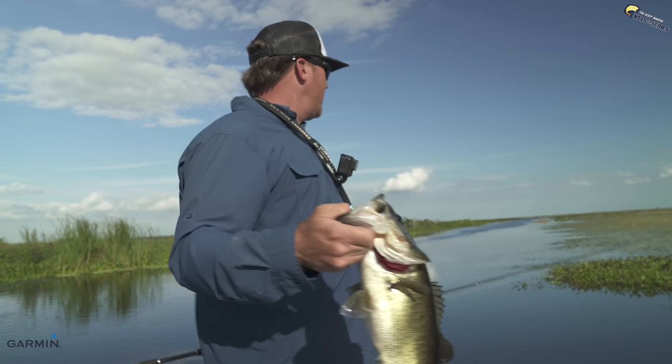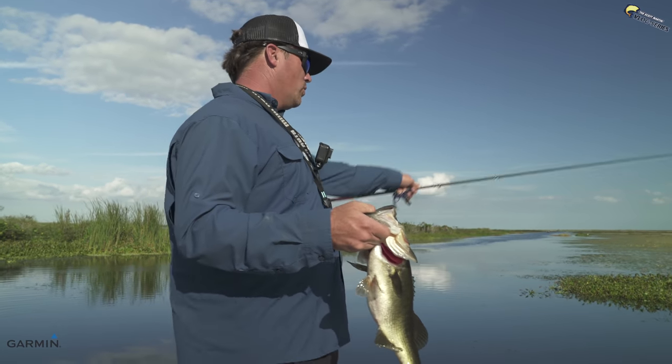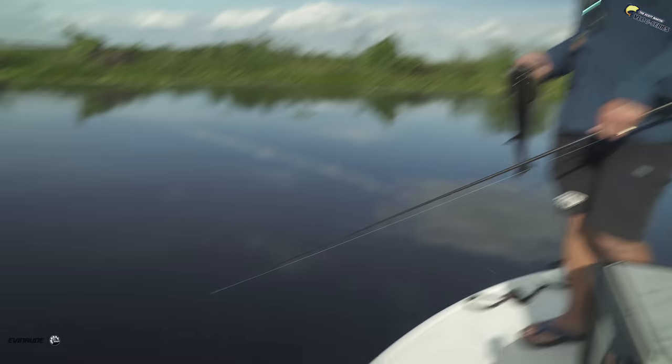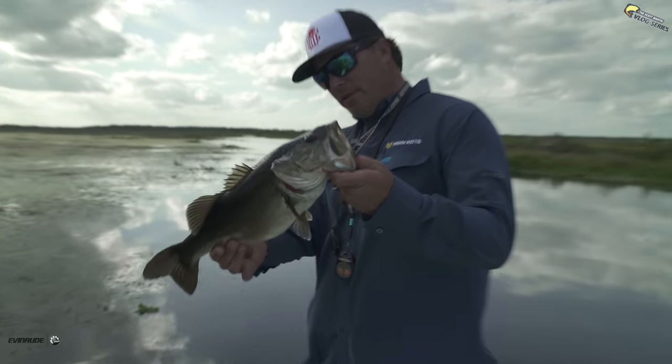Cool. We can find some more of these mats down through here. I don't see a lot right here, but we'll go a little farther. See if we can't get on something. But it's the best water. Look at that water. You can see the bottom real good. That looks pretty. All right, let's let him go.